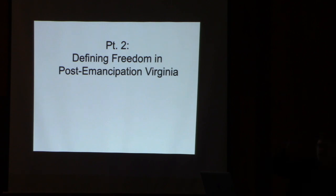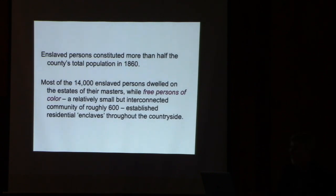Okay, so this is where we get to part two. I know I went a little long into the first part of it, but I think it's important to know the backstory. So enslaved persons constituted more than half of the county's population in 1860. There were 14,000 enslaved persons here in Albemarle County, and roughly 600 free persons of color. And these communities of free persons existed before the war.